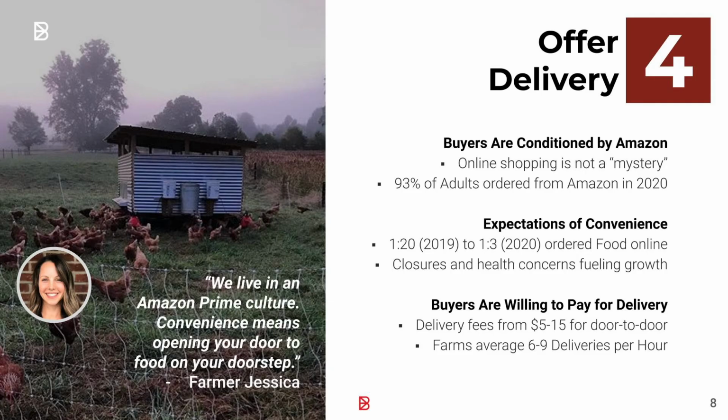Now, this is a big deal. In 2020, everything changed. Everyone expects delivery now. And the reality is that buyers have been conditioned by Amazon. In fact, if you look back at 2020, 93% of all adults in America ordered from Amazon. So buying online is not a mystery. Don't tell me you have unique customers who are afraid to order online. That's not true. 93% of adults ordered online from Amazon. And that's not including other e-commerce vendors like Target or Walmart. So the expectations of ordering online and having it be convenient is increased tremendously.